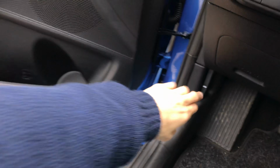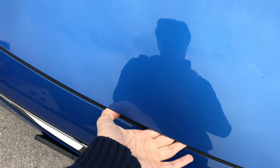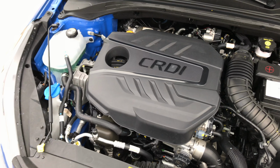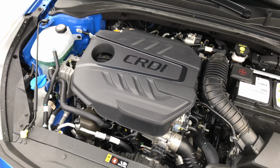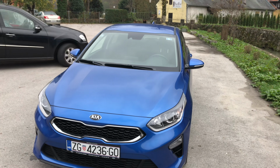Just gonna show you the looks of the engine, and later I'm gonna close that rear trunk. So you pull it to the left, you pull it up, and this is the engine. There's no dampener, so that's a shame, but this is how the diesel engine looks. Just leave it to slam, and that's pretty much it.